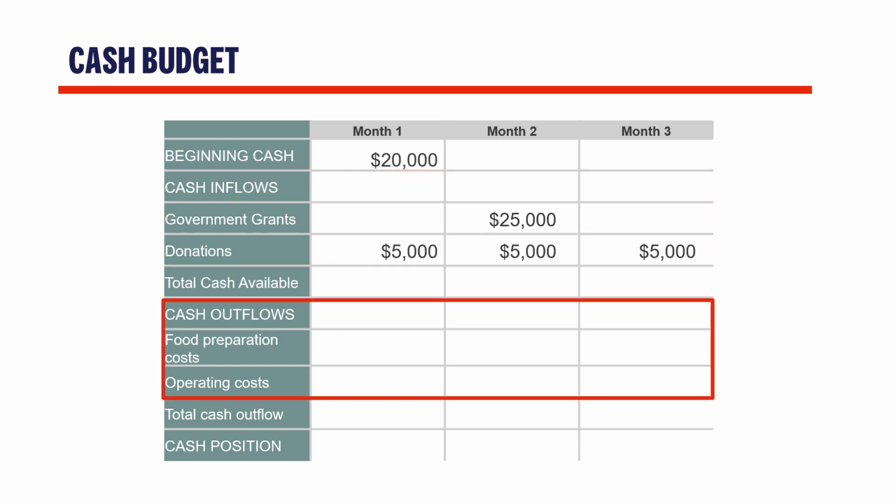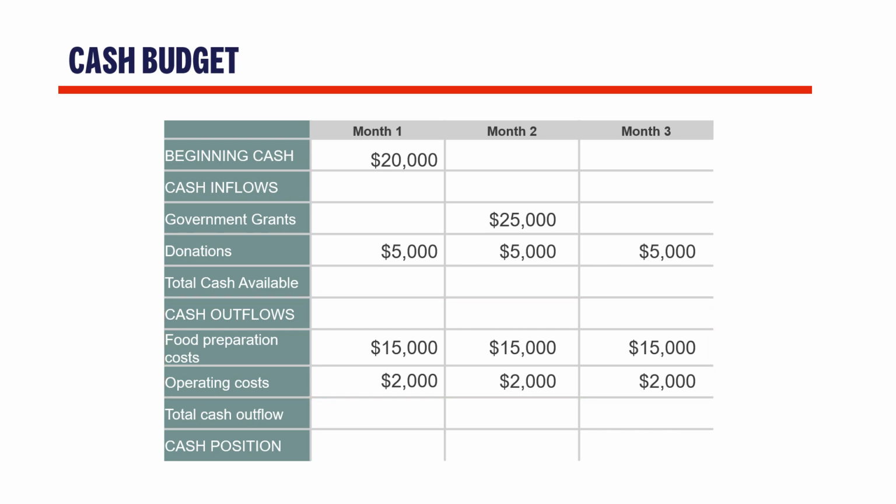In terms of the cash outflows, or cash being paid over the next couple of months, there are food and preparation costs of $15,000 per month, operating expenses including wages, insurance, repairs and maintenance of $2,000 per month, a total of $17,000 each month. To calculate the cash position each month, we need to first of all add up the cash inflows to calculate the cash available. So, in month 1, total cash available is the $20,000 beginning cash plus the $5,000 in donations received, which of course equals $25,000.